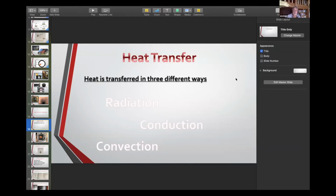Radiation is when heat is radiated through the air in a horizontal plane. So when you've got your fire burning and you're sitting in front of it, the heat that you're feeling is conveyed to you through the process of radiation. The next way it's transferred is conduction. Heat is transferred also through solid materials by a process of conduction, which transfers the heat through, say, something like a stone or a brick.